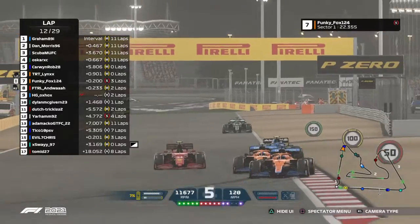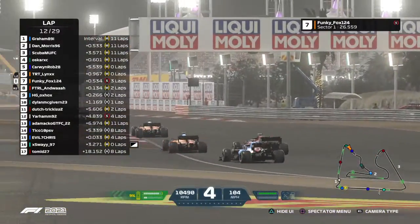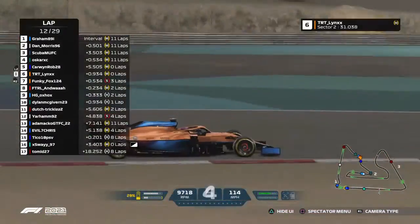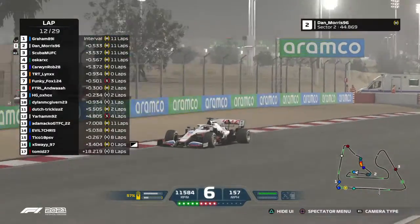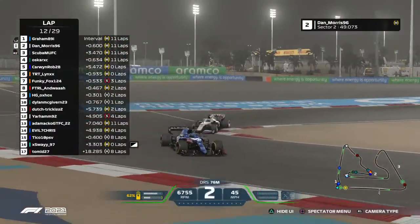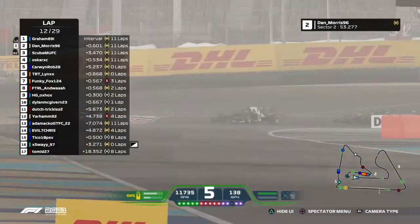He's up the inside. Oxox is playing the long game. Funky Fox is a little bit deep there. Anwar up the inside of him as well. Through, but no, holds on. So then, it is shuffled at the minute. Graham now leads from Dan. It's an Irish 1-2-3 with Scuba in third.